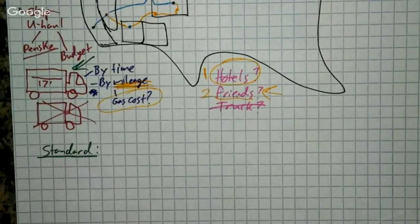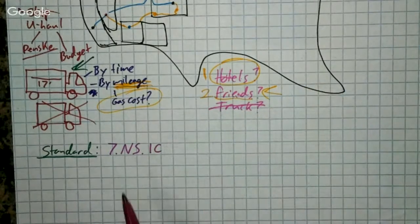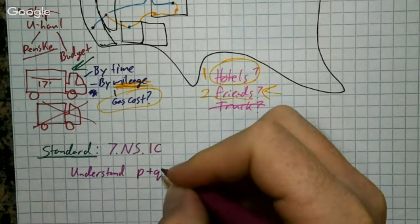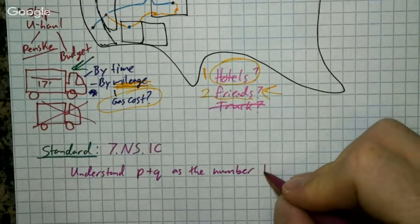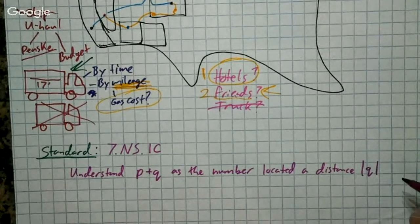And today's standard is going to be a long one. I believe we wrote it down already, but you're going to write it down again. So here we go. Our standard today is 7.NS.1C. So this is 7th grade, the number system, standard 1C. And what that says is understand P plus Q as the number located a distance, the absolute value of Q from P.